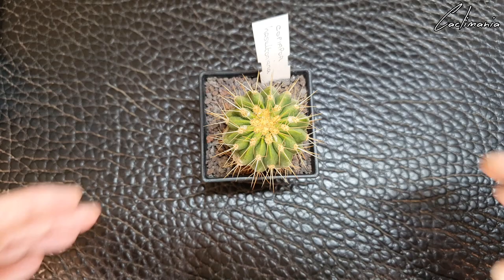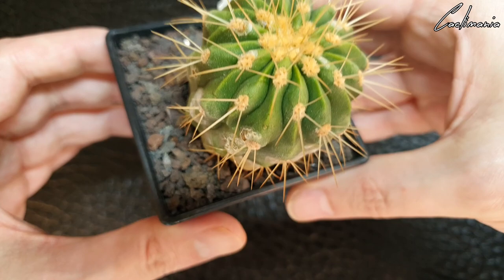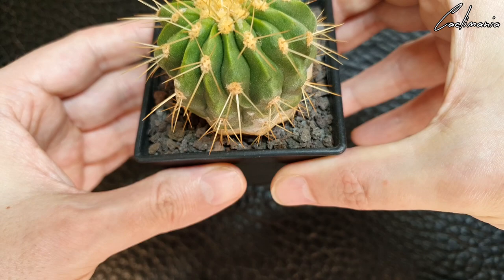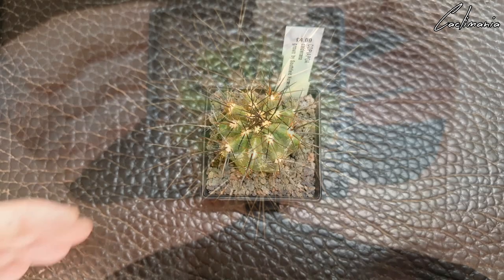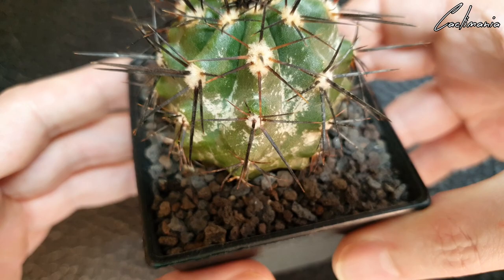Copiapoa heseltoniana, although I think this is now a subspecies of Copiapoa cinerea. A few markings have developed on it, but I think that's just down to the environment, high humidity and things like that. Copiapoa calderana, again this one's developed some nasty marks on it as well. Not quite sure what that is.